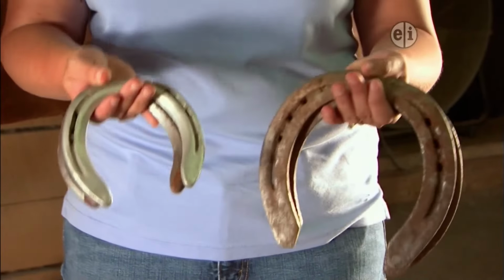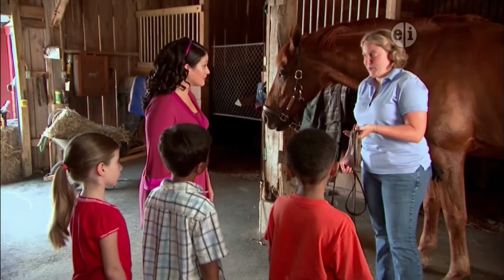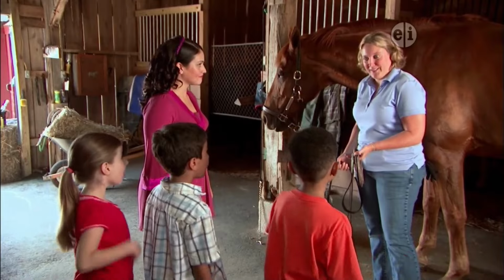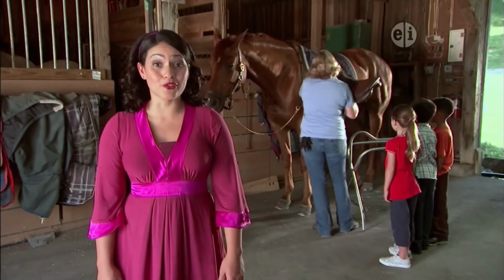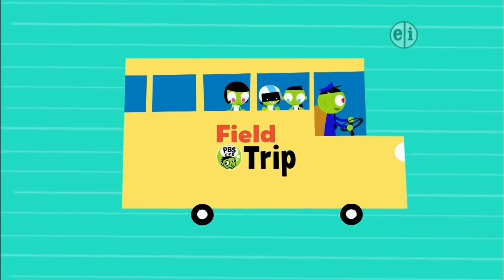Why are they different sizes? Just like you and me, horses have different size shoes for different size hooves. These small ones look like they were made for a pony. That's right. So who wants to go for a pony ride? I do! You never know what you might learn when you explore new things and new places.